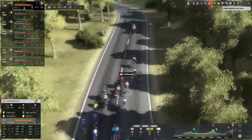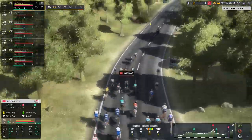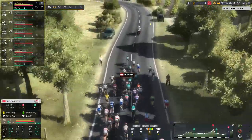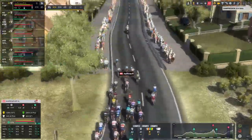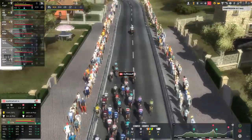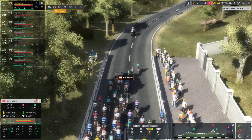They're not moving hard. I think they're just leaving the escapees to win here. Unless they start to pull real tough pace now. But no. Escapees are winning today. That is a little odd. This isn't a demanding pace, though.